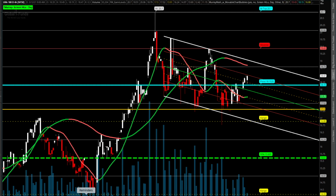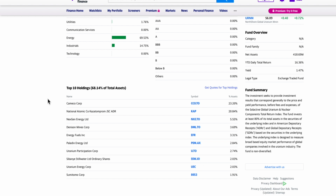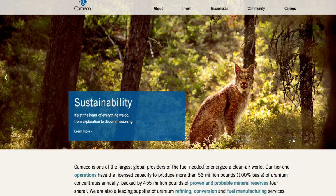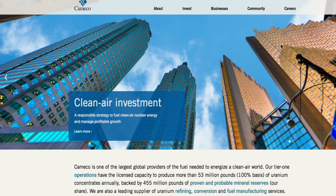I also want to say that these are the instruments that the ETF holds. So I have a little exposure to Cameco, Kazatomprom, NexGen, Denison, and all these little guys right here, Uranium Participation. I also have, for my uranium play, Uranium Royalty Corp. If things really start moving up, then I'm going to get a lot of exposure with these guys. And lastly, I'm double dipping with Cameco. Even though I have it in the URA, I have it independently. So those are my three favorites, the ones I'm playing in this uranium sector.